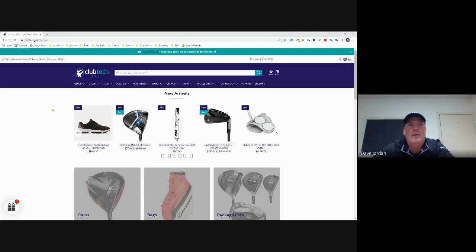Like I was ranking for, not even brand names, like I said, best golf drivers Brisbane, that type of thing. Where I really want to be ranking for is TaylorMade Stealth 2 driver, that type of thing. I want to start ranking for products as opposed to just generic terms that people probably aren't really going to search for all that often.